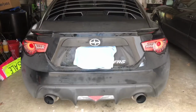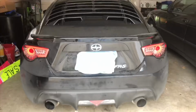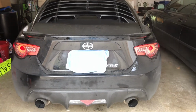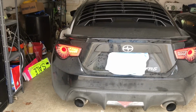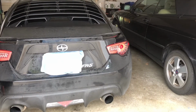So here's what it looks like with the daytime running lights. So here's what it looks like with the regular lights. Here's what it looks like with the hazards. And there's my third brake light, and there's all my brake lights. There's what it looks like with the left turn signal. And then there's the right turn signal. So that's what it looks like with the awesome taillights and everything.